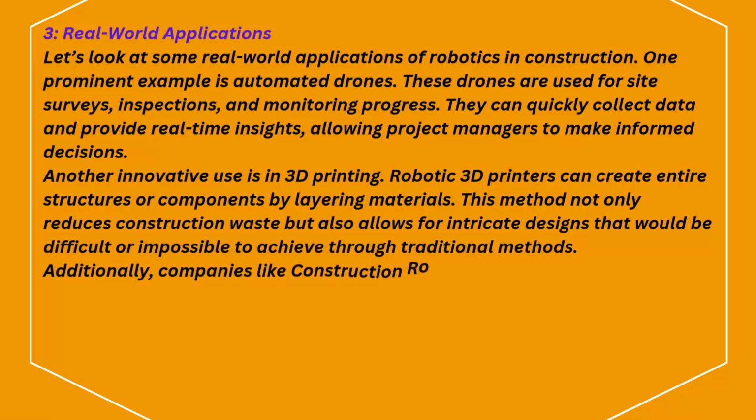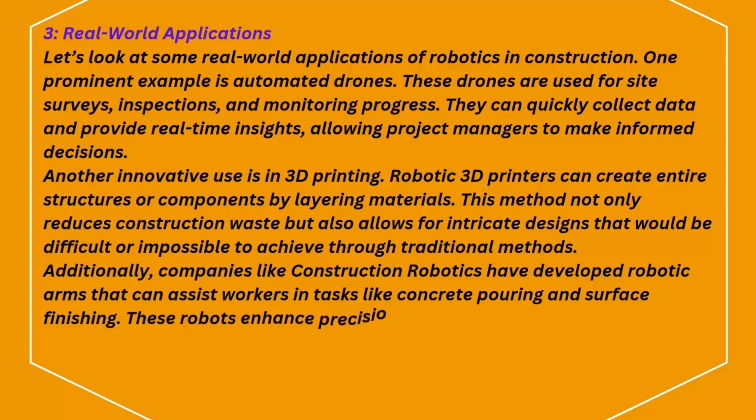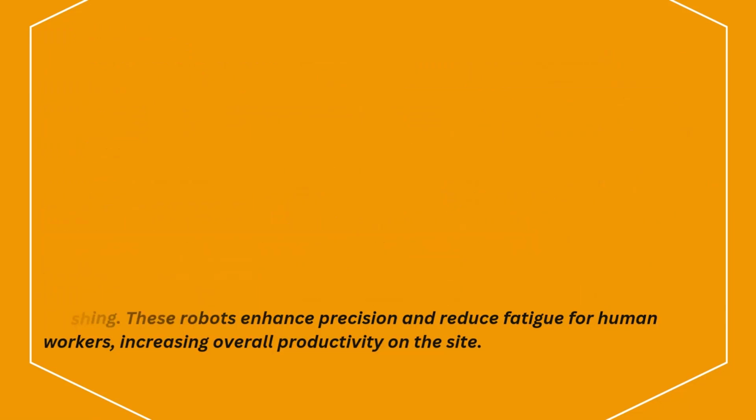achieve through traditional methods. Additionally, companies like Construction Robotics have developed robotic arms that can assist workers in tasks like concrete pouring and surface finishing. These robots enhance precision and reduce fatigue for human workers, increasing overall productivity on the site.